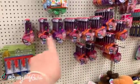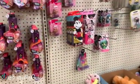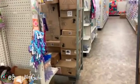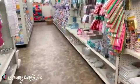And then, of course, Trolls World Tour items are still here, as well as the Barbie pets. Yep. Not really anything else, though. Not really seeing any new toys.